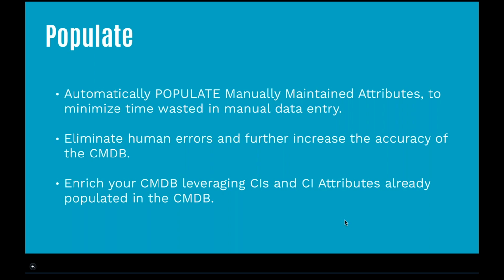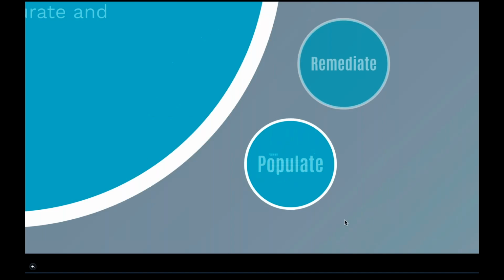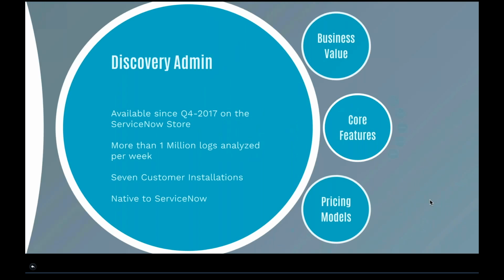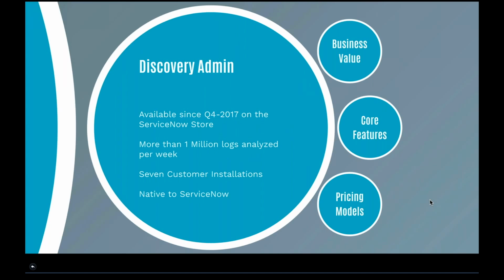Now, this of course can be done with business rules. So if that is something that you do have in mind, relatively straightforward, but definitely think about populating these manually maintained attributes. But think of it this way, these 5 steps, if you can embrace one or more as a part of your discovery implementation, it's going to go a really long way in the overall health of your discovery and of course, your CMDB accuracy.